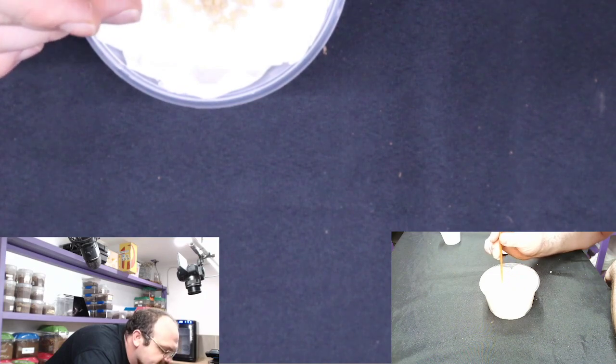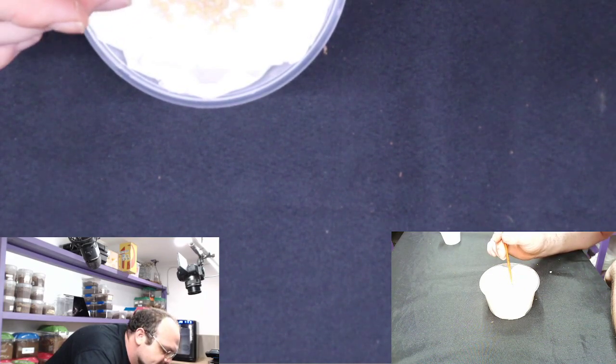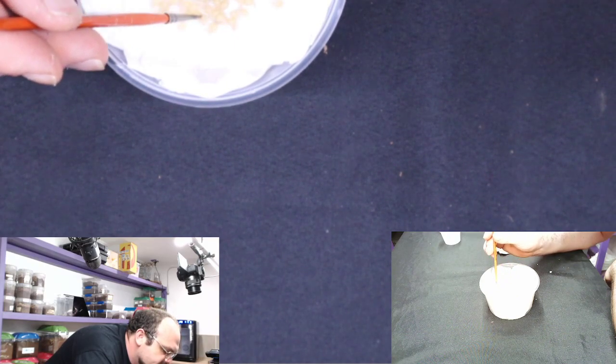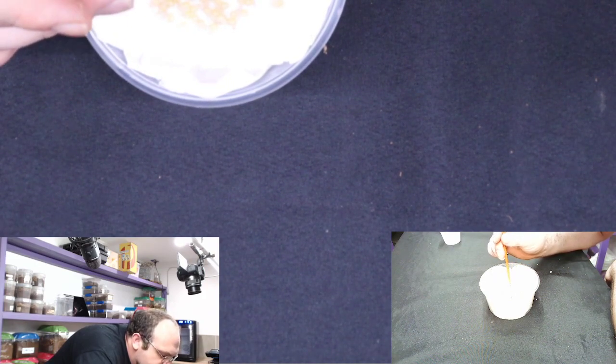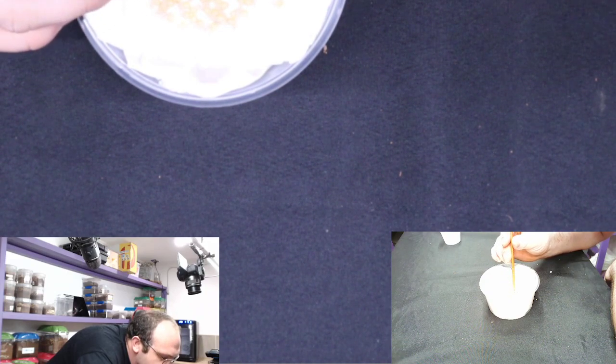Now you probably can't see it right now because I'm on the table and I'm moving them about. But they are moving their little legs, left and right, right and left. There we go. Now there's a few babies in here. Not as many as the first one. Definitely not as many as the first one, I reckon.